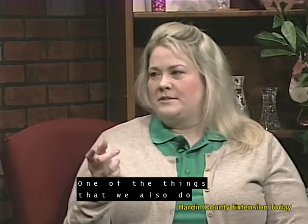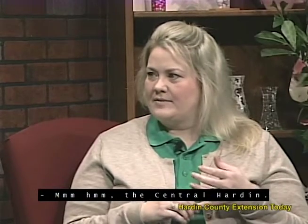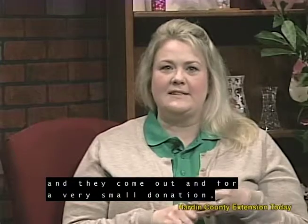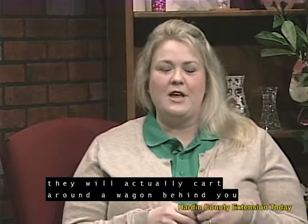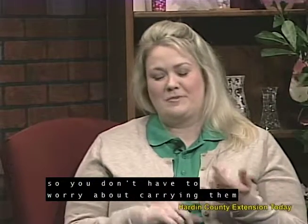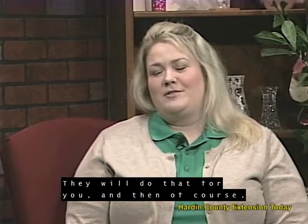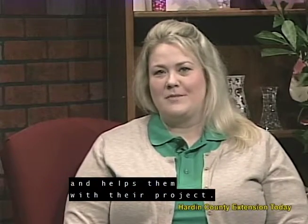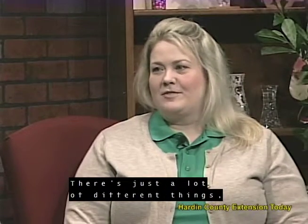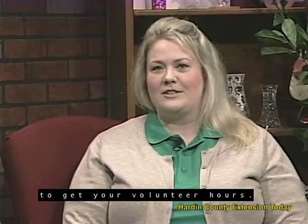One of the things that we also do as hospitality chair is we've coordinated with the FFA, Central Hardin. The Central Hardin FFA kids come out, and for a very small donation, they will actually cart a wagon around behind you, and you can put all your plants in there, so you don't have to worry about carrying them or putting them into your vehicle. They will do that for you, and then of course that donation goes to them and helps them with their projects. So there's lots of little things that you can do as a Master Gardener to get your volunteer hours.